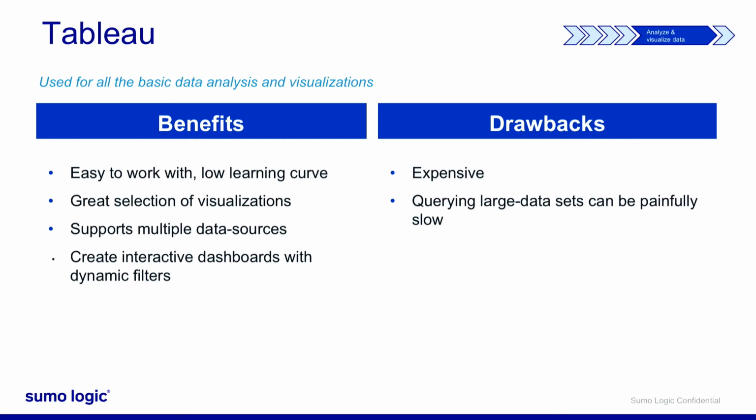But those are the good sides. One of the biggest downsides of Tableau is that it's super expensive. Even for people who only want to view this data, you need to give them a license. I think it costs like $15 or something, even for a viewing license. So it can get pretty expensive if you have a huge organization where a lot of people want access to the data. So that's one consideration.